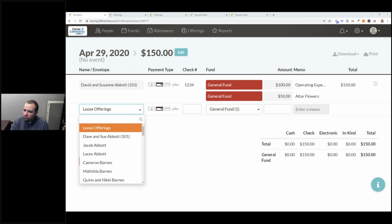How can you compare April 2020 to April 2019 for the general fund? That'll be a question for next week on Tuesday when we get into reports.